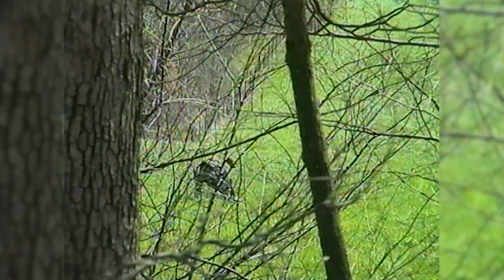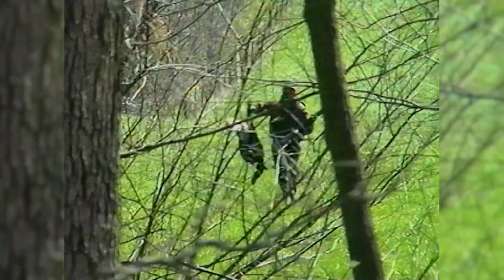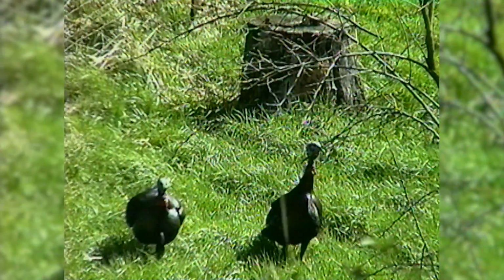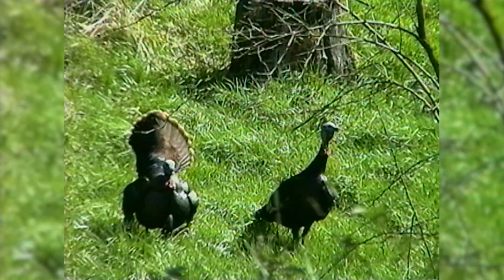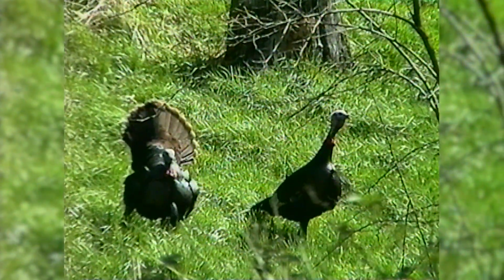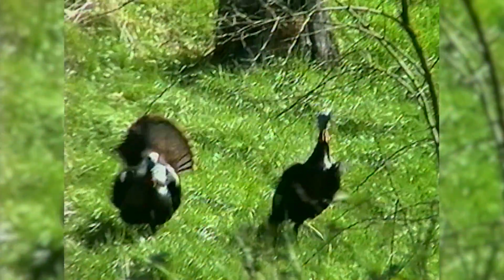Had this bird not gone down in plain view out in the middle of this open field, most hunters would have written him off as a missed bird. A quick look at the slow motion replay plainly shows a well-placed shot in the head and neck region. As ethical hunters, we must make every effort to recover wounded game. This hunt is proof that not every fatally hit turkey goes down immediately.